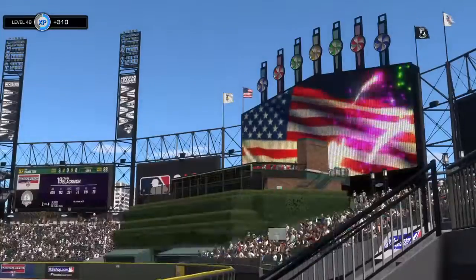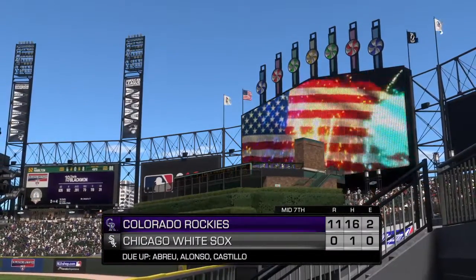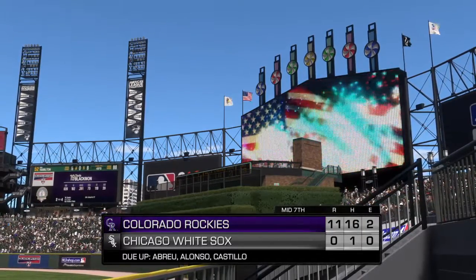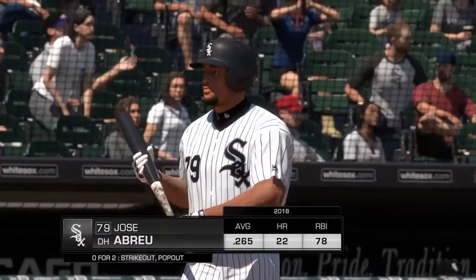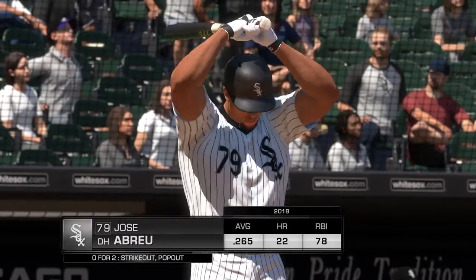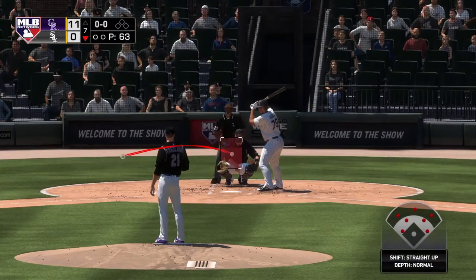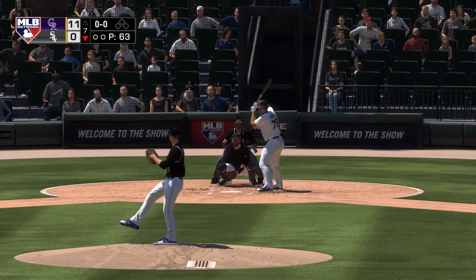So 1 run here on 1 base hit, the home run. No errors and no one left. Stretch time here on the south side of Chicago. It's the Rockies 11 and the White Sox nothing. Ready for another chance? Jose Abreu, 0 for 2 from him so far in this one. Starting to run out of time. They haven't been able to score any runs as we're moving late into this one. A perfect time for this leadoff guy to try to get on base and ignite a rally.